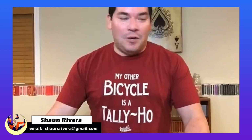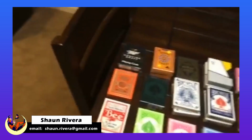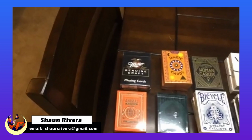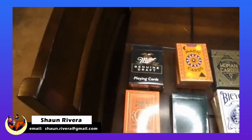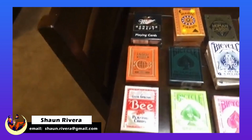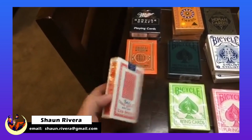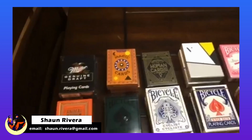Well, I just have a few decks to sell here if anybody is interested. We'll start here. Nice and slow, we want to enjoy every single one. It's Miller time. We've got some Animal Kingdom cards. These are Blue Seal. There's a group of people that really enjoy the Blue Seal.